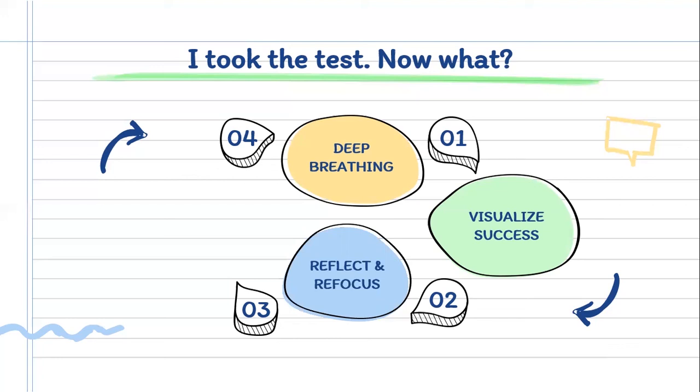And it could be something that you also reflect back on once you get back your test grade. But the idea is that you want to reflect on what you can do better next time. So really taking a moment to think about your own performance and what you can do better going forward.